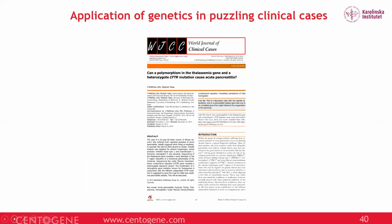You can also use this to find some very novel things. For instance, some years ago, we described a patient who had indeed a CFTR mutation plus a thalassemia gene mutation, and that could explain the pancreatitis in this patient, which only occurred when this patient was flying in non-pressurized planes in Africa. So this gives you sometimes a nice explanation for some of these cases.